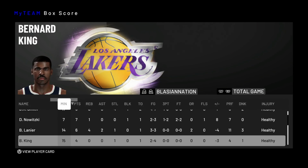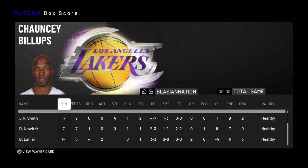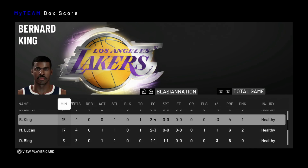One card that was definitely selling me this game though is this Bernard King, bro. This Bernard King sold me on 2 mid-ranges. I was mad. I'm looking to replace him, hopefully with Kiki if I can afford him. He's going for quite the price, but you guys know that once I can afford him and once I land him, I will be bringing you guys a gameplay with him, of course.